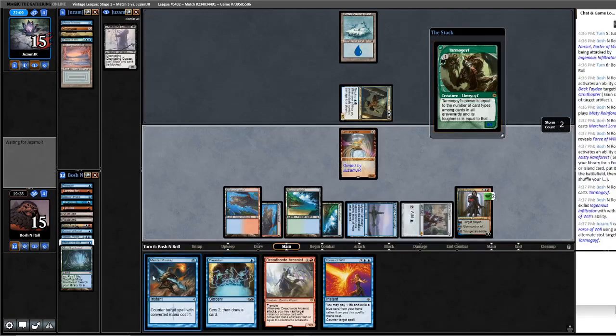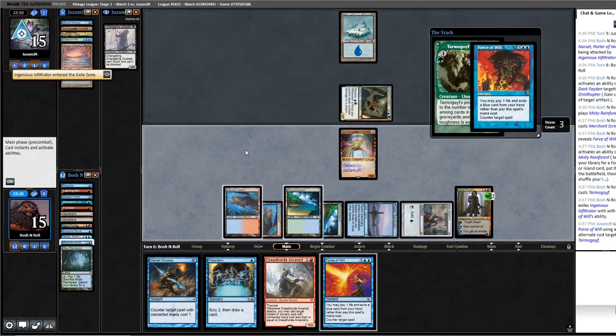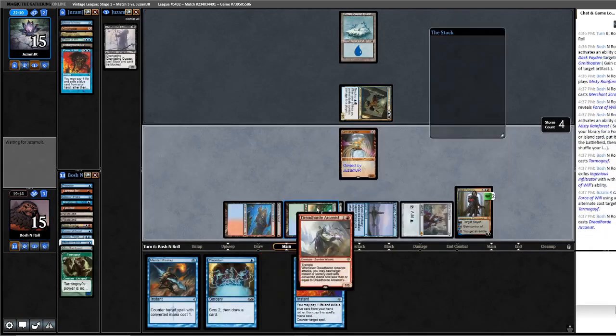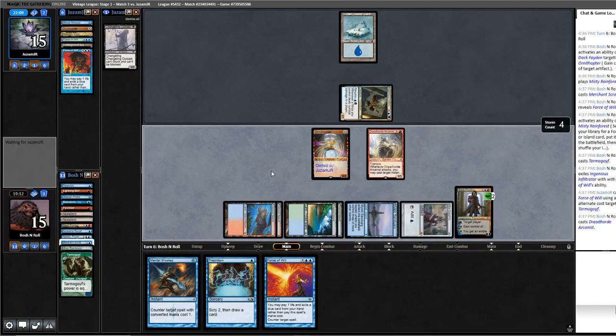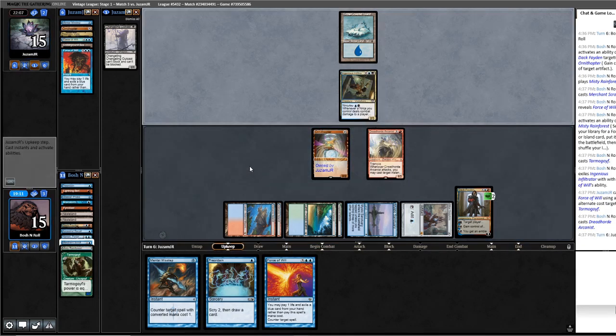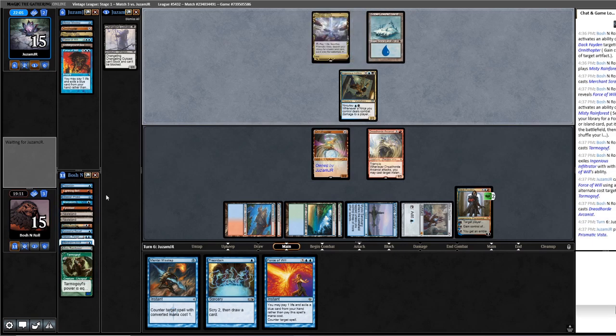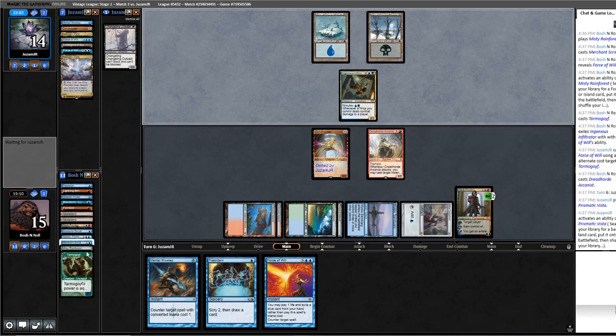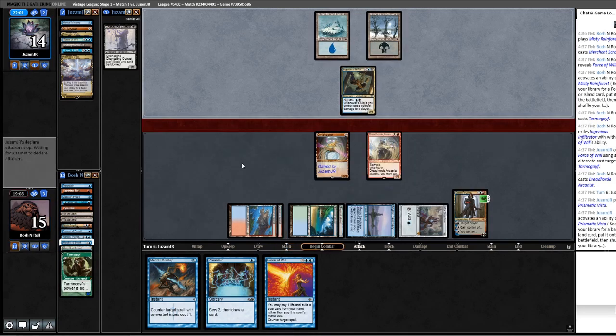Dreadhorde Arcanist is going to be the third Ancestral Recall. Force pitching Infiltrator. Do I care about that? No, that's not the fight I care about. That's why you lead with your less important threat. Arcanist can block Infiltrator and Crackback. The Arcanist can kill Infiltrator with Bolt or Pyroblast. It can also just Ancestral Recall again.